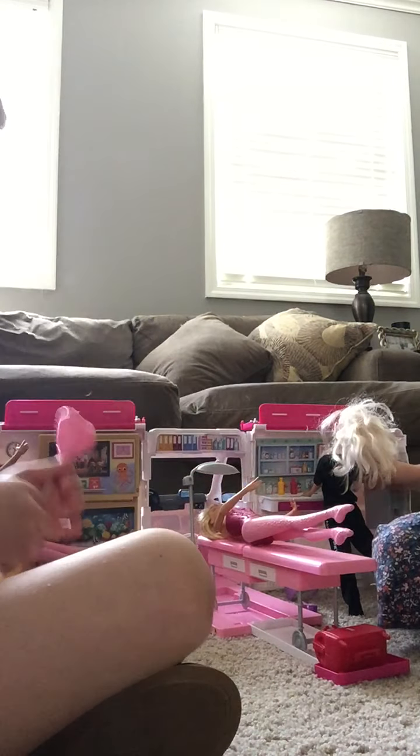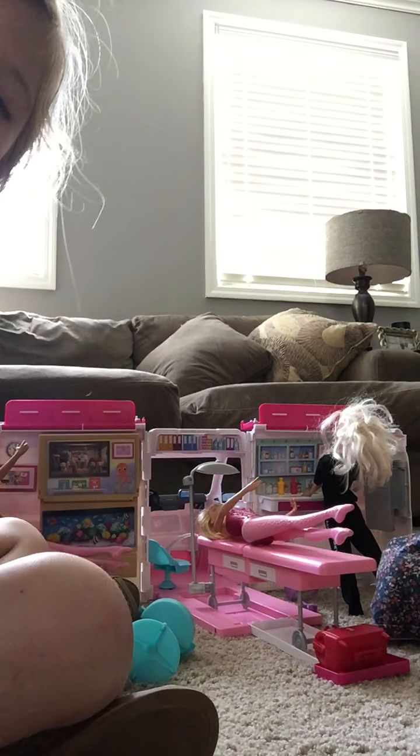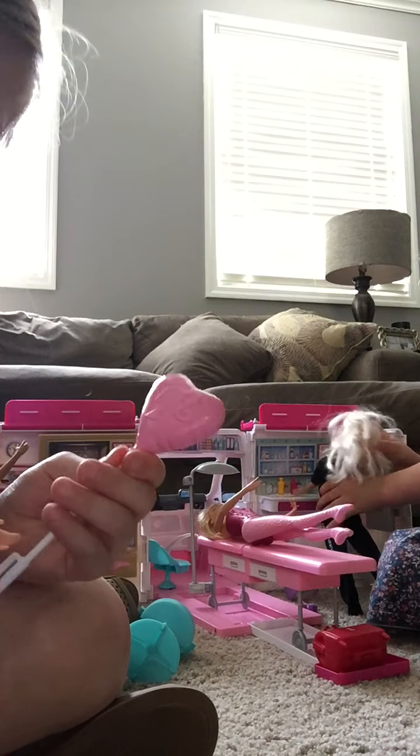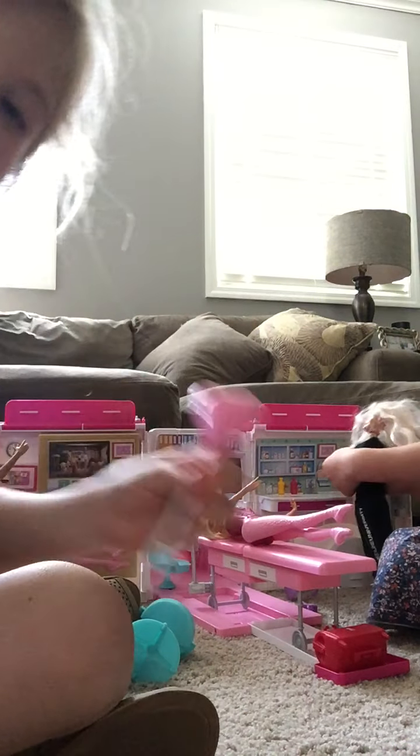Where's the real doctor? Oh, no. Can't go without the real doctor. I am here. I just need to get this old balloon to Barbie. Keep on washing my hands? I still have dirty dirt on. Okay.